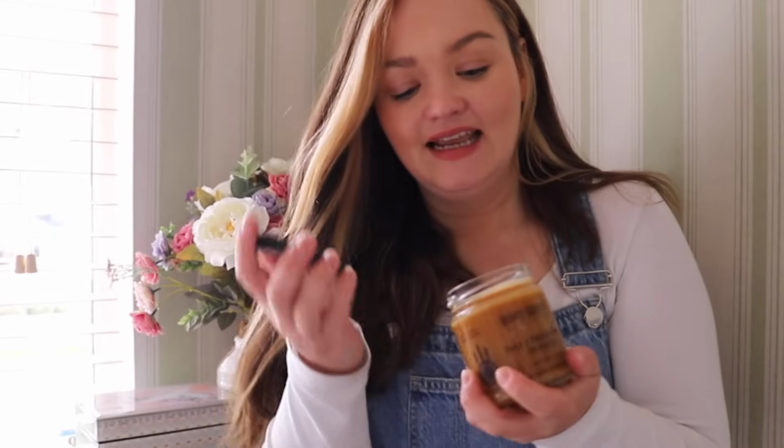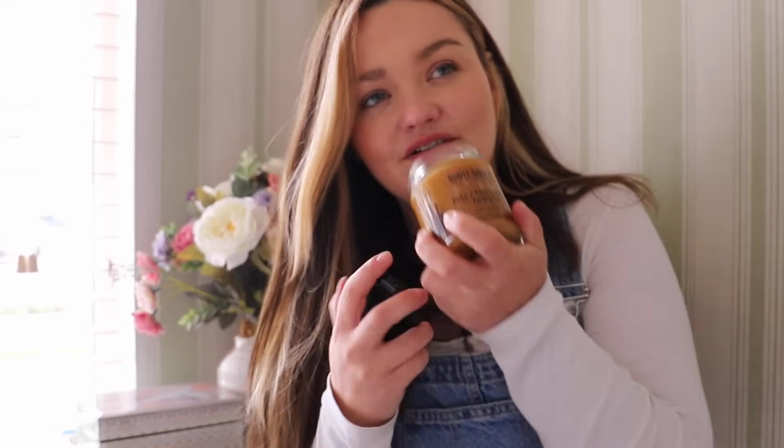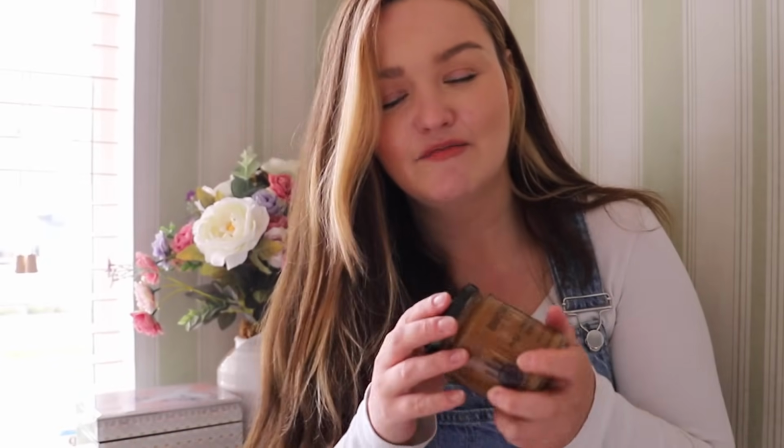And like if you could smell this, heather honey tastes like the smell of the flower. I don't know if that makes any sense, but it just smells beautiful.